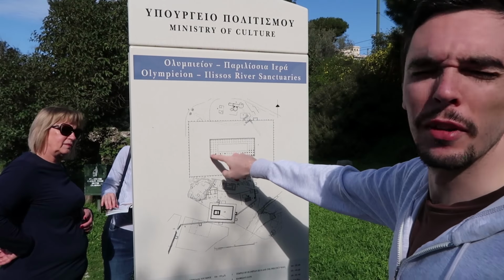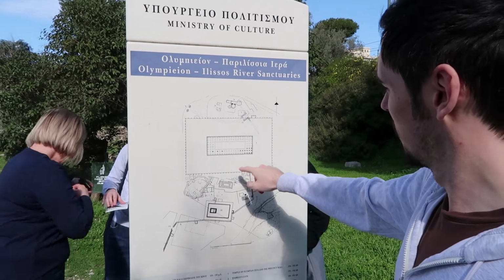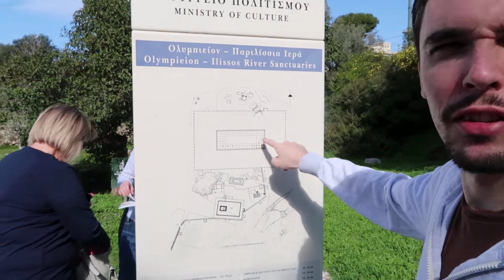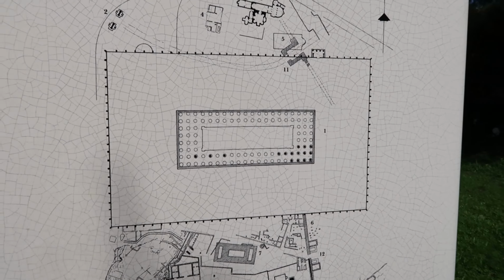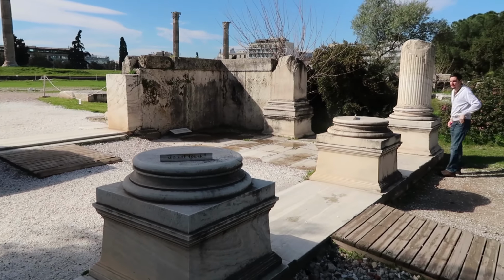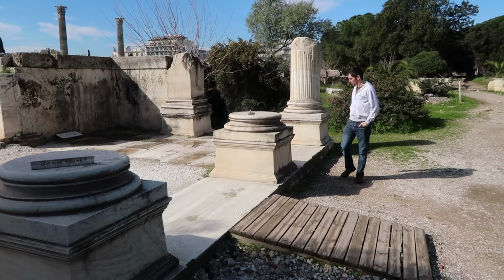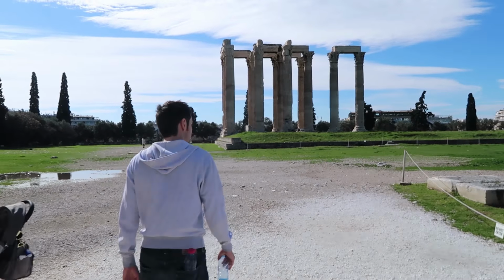So this is the Temple of Zeus, with all those pillars. And that's what it did look like, but then the black is what's left. So not much. Not even 10% of them.